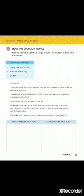Put the cracker into the bag and zip it up. Carefully shake the cracker in the lemon juice. You can use your hands to gently squeeze it too. This is what the muscles in your stomach do to squeeze food during digestion. Describe what happens to the cracker as your stomach model digests it.